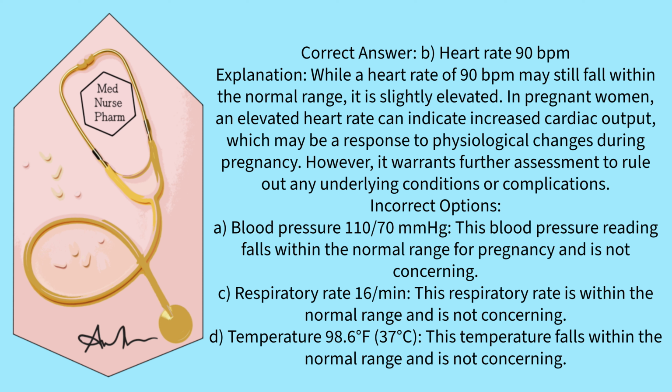While a heart rate of 90 beats per minute may still fall within the normal range, it is slightly elevated. In pregnant women, an elevated heart rate can indicate increased cardiac output, which may be a response to physiological changes during pregnancy. However, it warrants further assessment to rule out any underlying conditions or complications.